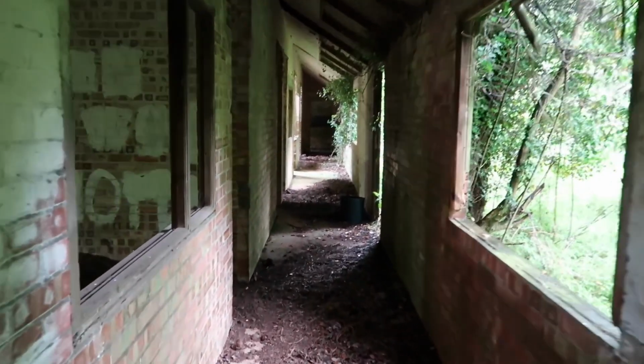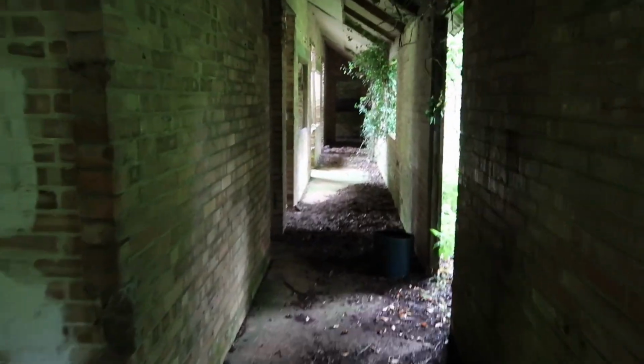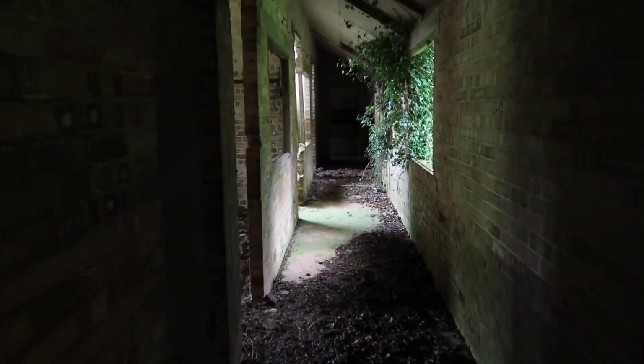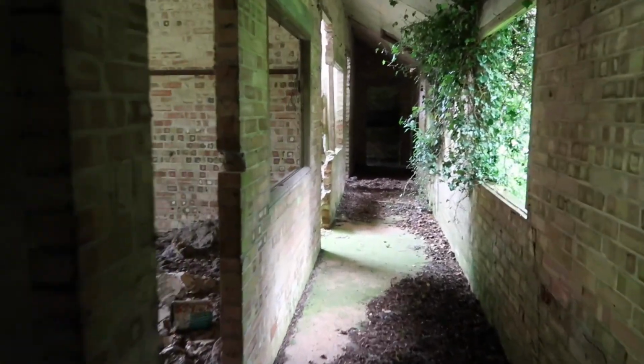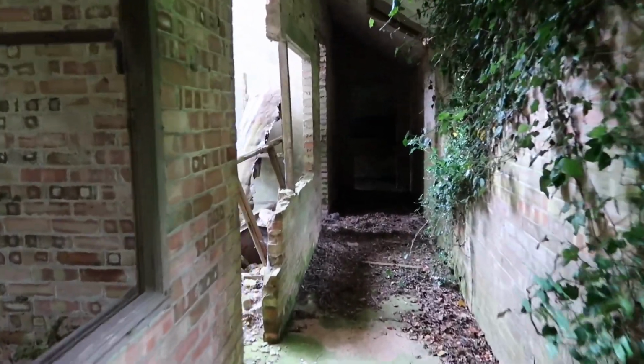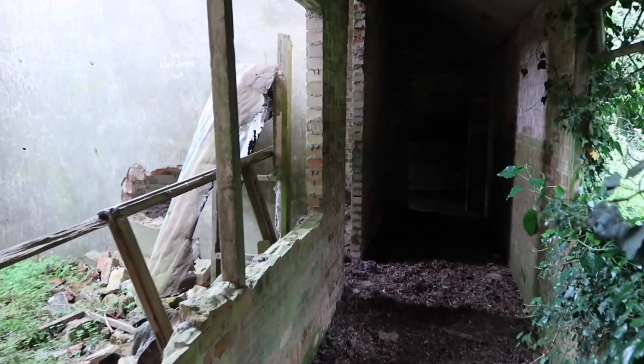Out the back there are some bunkers and trenches in the undergrowth, but in this weather, no, I don't want to be covered in half a ton of muck, so we'll just make our way up to the memorial, pay our respects, and then be on our way.